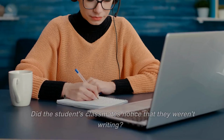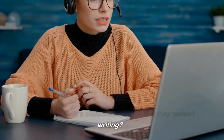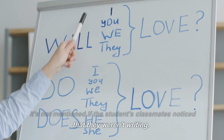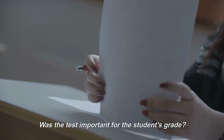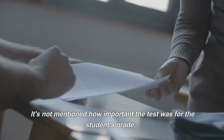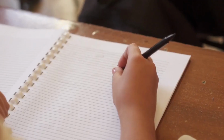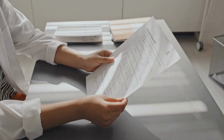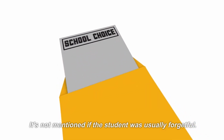26. Did the student's classmates notice that they weren't writing? It's not mentioned if the student's classmates noticed that they weren't writing. 27. Was the test important for the student's grade? It's not mentioned how important the test was for the student's grade. 28. Was the student usually forgetful? It's not mentioned if the student was usually forgetful.